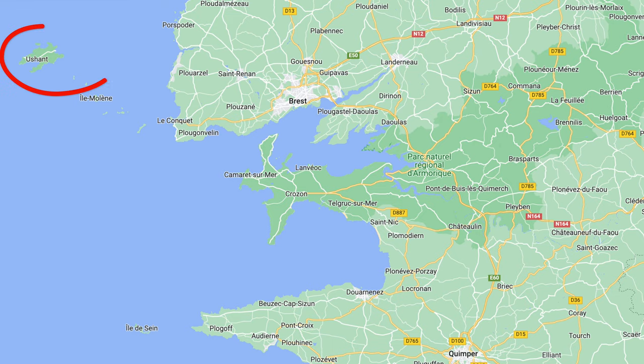Left Cameret-sur-mer. We were there two nights at the marina, really had a nice stay, and we are now headed out to the island of d'Ouessant, just off of the landmass right here where Brest is.